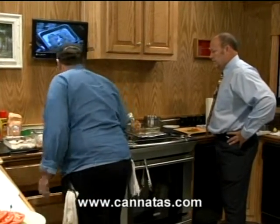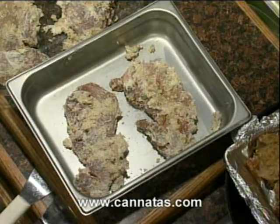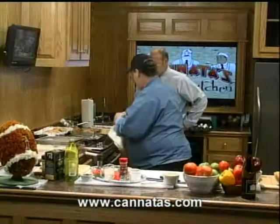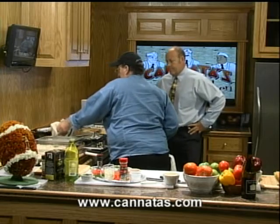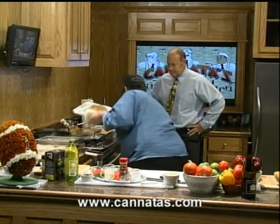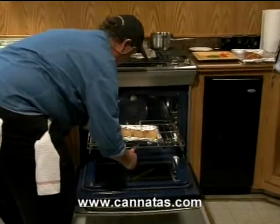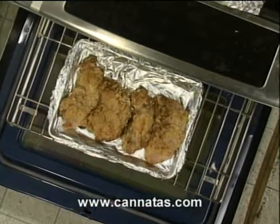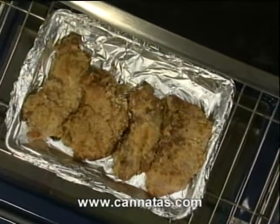Now, when it's done, what we're going to see, and I'll show this to you from the oven shot, just so you can get a good look at it, because she's going back in the oven for a little while. But I want you to see the color. Okay, now a lot of that color comes from the whole wheat pastry flour.